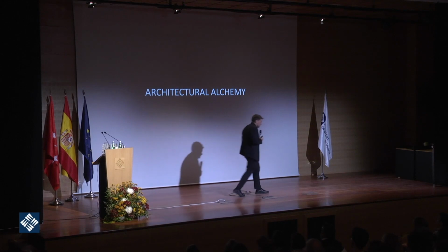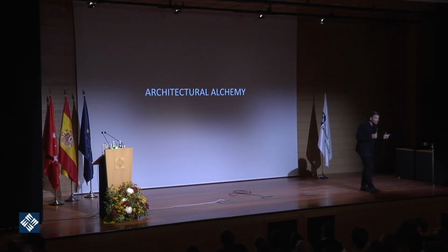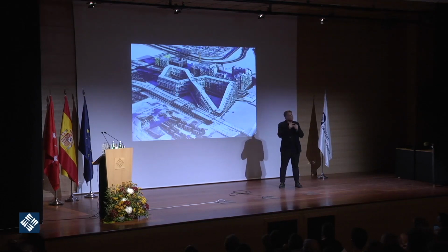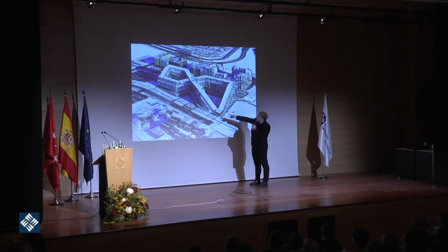Another aspect that interests us is what you could call architectural alchemy. Alchemy is the idea that by mixing conventional metals, you can create gold. No one has ever really succeeded. But in architecture, we can create architectural alchemy by mixing different traditional programs in untraditional mixtures and create added value. And I understand that some of you are experts in our work in Copenhagen.